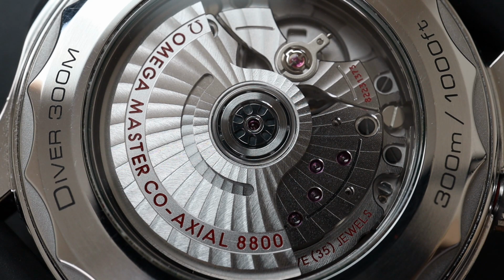On the whole, the accuracy of both movements is very similar. The METAS certification is a little bit better in terms of scrutiny, but both of them I found run between -2 to +3 seconds per day. And another consideration too is that you can actually see the Omega Caliber 8800 movement through the display caseback of the Omega Seamaster, whereas all of the Tudor and Rolex watches have pretty much closed casebacks on any dive watch you purchased from them.